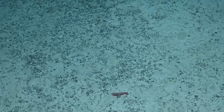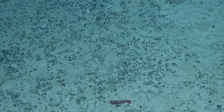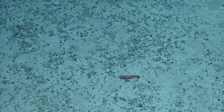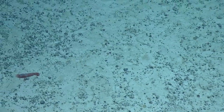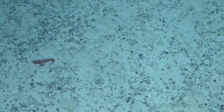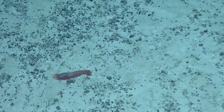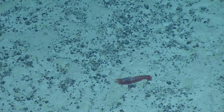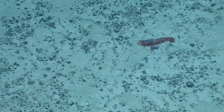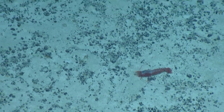I'm trying to get more of a top-down view. The porch is kind of in the way. Do you want to see it from the other side? Well, since there's nothing else to look at in the immediate area, this is pretty much as close as you can get to it. That's all the zoom I've got. I have a feeling there are enough distinctive characteristics that we might be able to get a genus on this if we take a close-up. But we'll see.